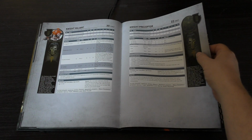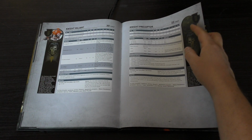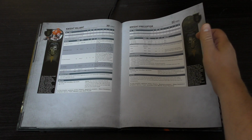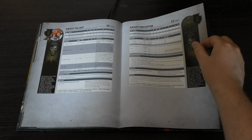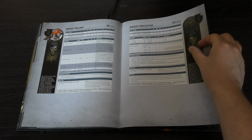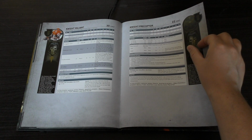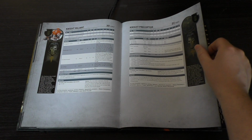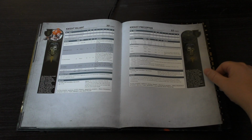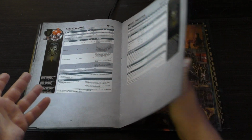You've got the Knight Preceptor. For some reason they just haven't put a little thumbnail thing for it. That's because you can equip it with a number of things, because it's got the option to have the Las Impulsor, which I think has had a bit of a buff. You can get high intensity, strength 12, AP -4, damage 4, blast shot. That's another thing I've noticed. There's a lot of these weapons have become blast.